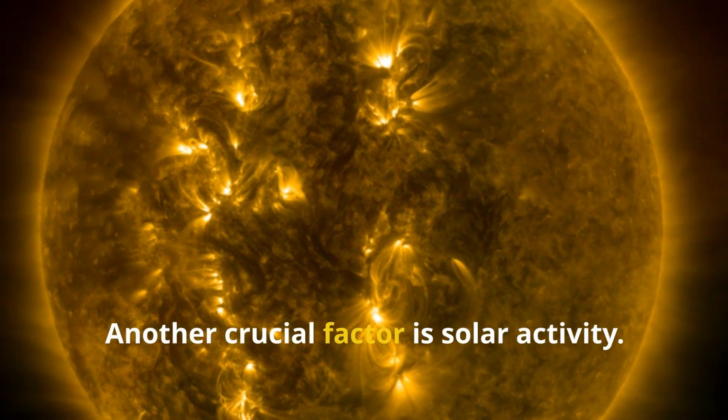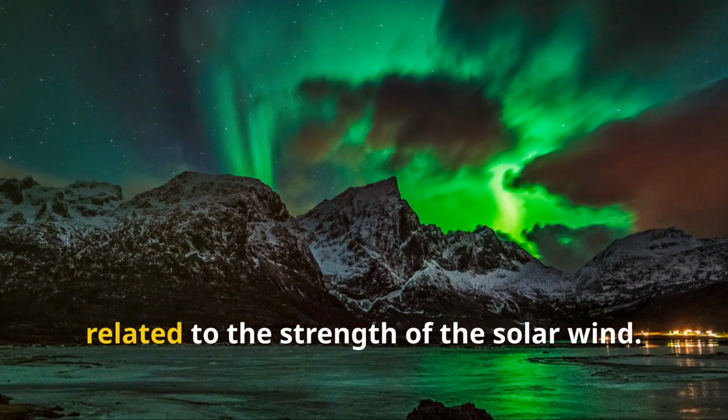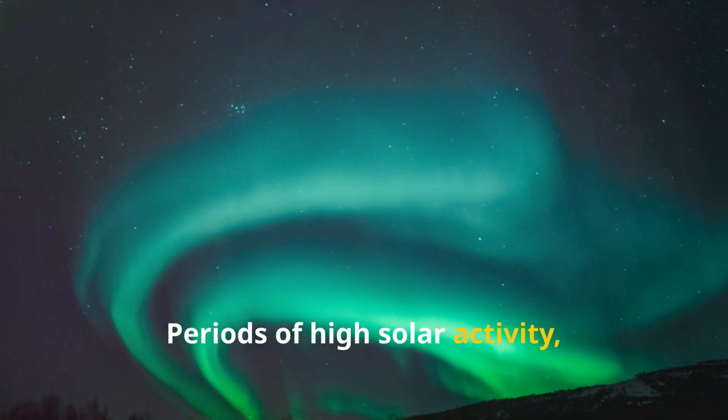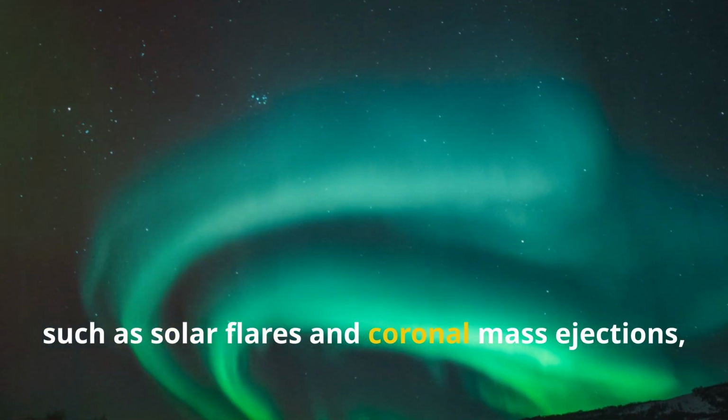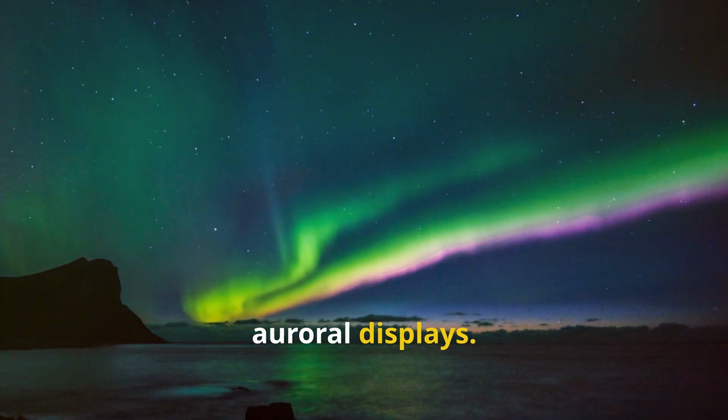Another crucial factor is solar activity. The intensity of the aurora is directly related to the strength of the solar wind. Periods of high solar activity, such as solar flares and coronal mass ejections, can lead to more intense and frequent auroral displays.